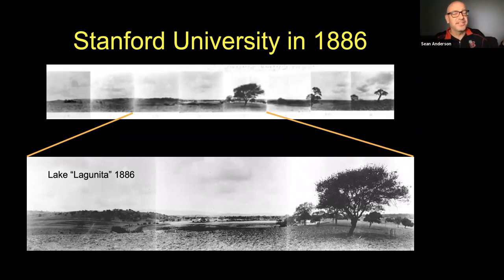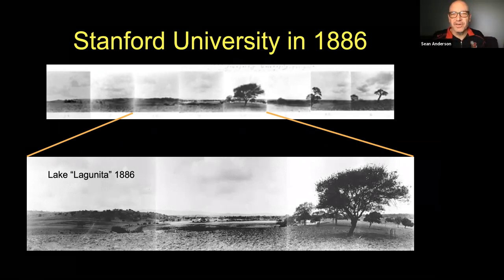Everything is, because it's Stanford, a very well referenced resource place. Everything is super well labeled. And I pull this folder out, but it's not labeled. And I was like, what the heck is this? There's no reference to it or anything. And I open it up and it's this series of photographs that you see in front of you.